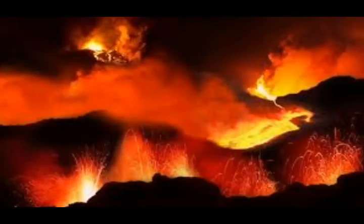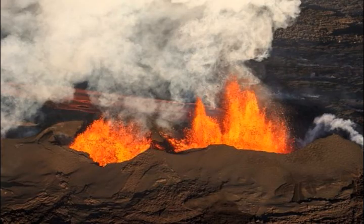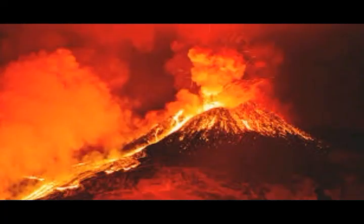The paper, "Challenging dike ascent models using novel laboratory experiments: implications for reinterpreting evidence of magma ascent and volcanism," was published in the Journal of Volcanology and Geothermal Research. This is by University of Liverpool on phys.org.